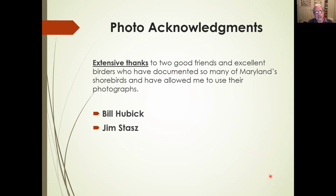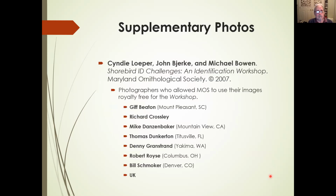So photo acknowledgements. I have to acknowledge Bill Hubick and Jim Stasz, who I used, I'd say 95% of the photographs in here are from these two excellent birders and wonderful photographers. And I thank them for allowing me to use them. Supplementary photos I got from Shorebird ID Challenges and Identification Workshop that was put together by MOS back in 2007. And it was a presentation by Cindy Loper, I'm not sure how she pronounces that, John Bierke, and Michael Bowen. And some of the photographers who had contributed photos for that workshop, I've listed here. I had to borrow some of their photos as well.